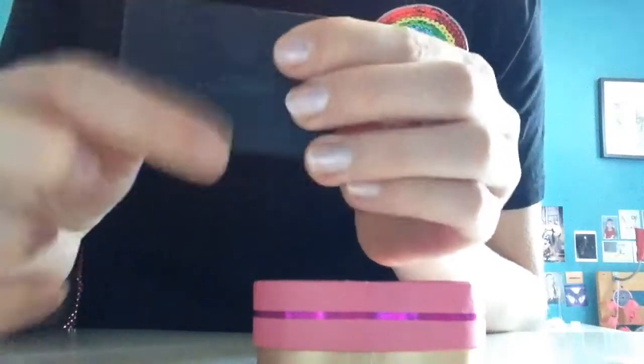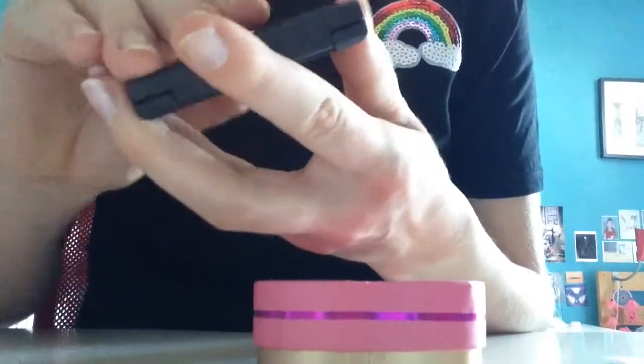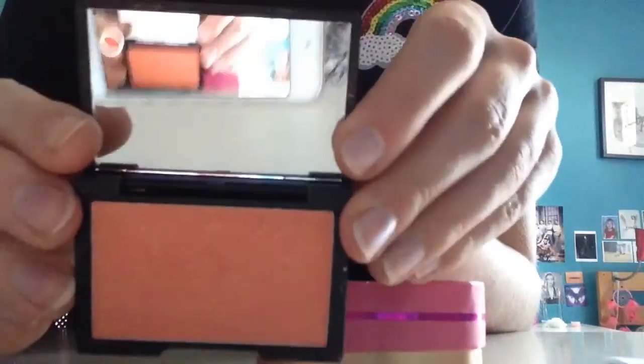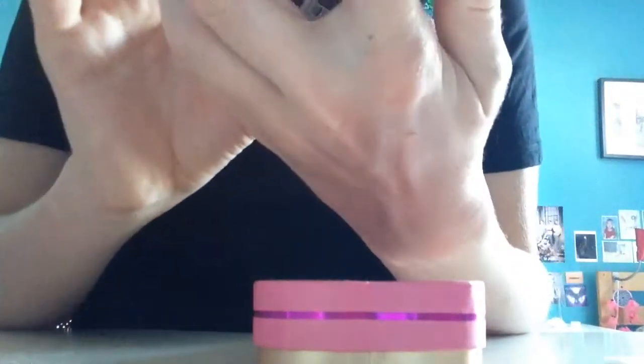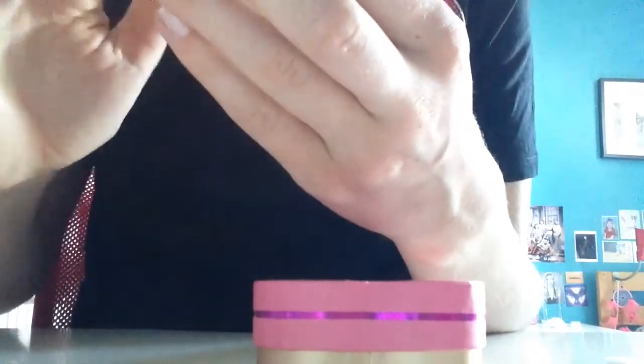So yeah, it's almost the same packaging as NARS, just the matte black. I definitely like the packaging on Sleek a lot. It also has a mirror, which you can now see my other makeup. Just like the other Sleek palettes, and the blush itself is also definitely quite orangey, but it's also kind of pink and golden, and it's really kind of cool. It's a very, very beautiful blush.